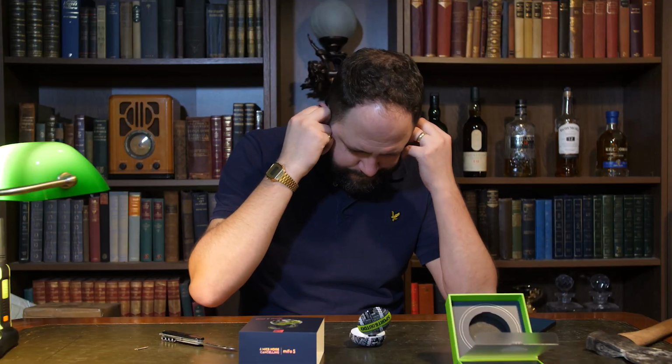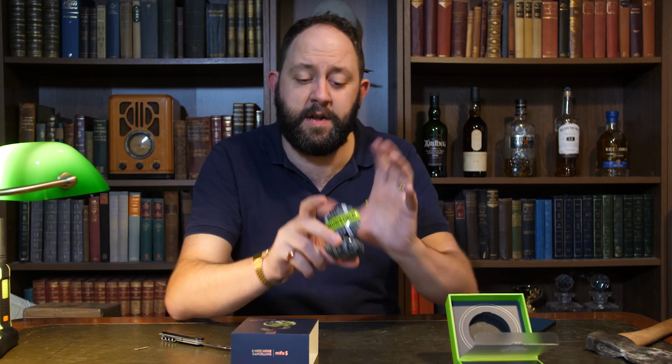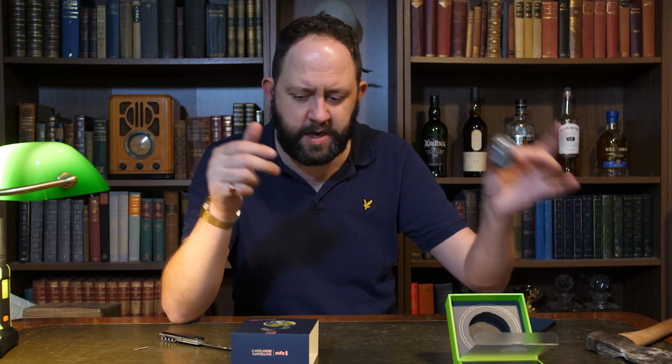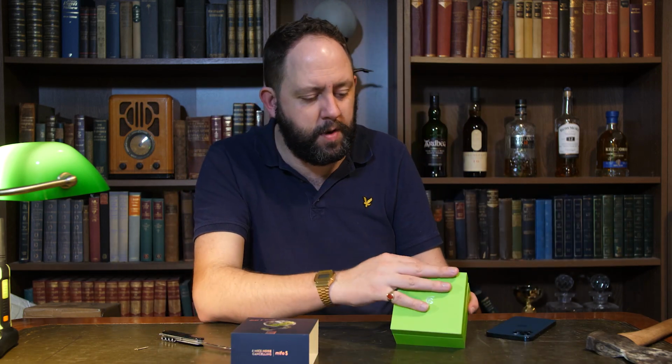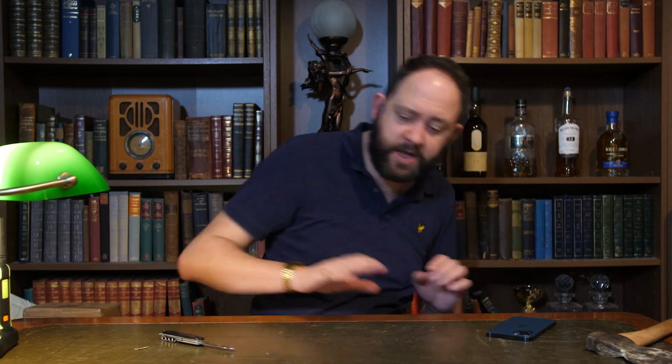No. These don't appear to be working at all. One does, and the sound actually wasn't too bad. The other one doesn't seem to want to pair at all. So I'm going to put these to one side for a little while, and hopefully, with a bit of luck, they might start working eventually. It might just take a little while for it to pair up or something. We'll come back to those at the end.